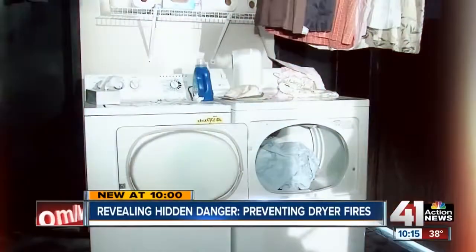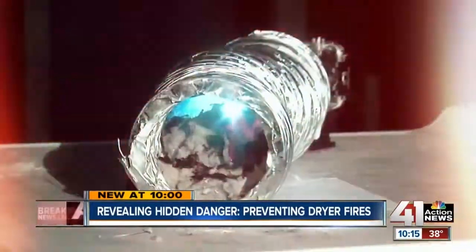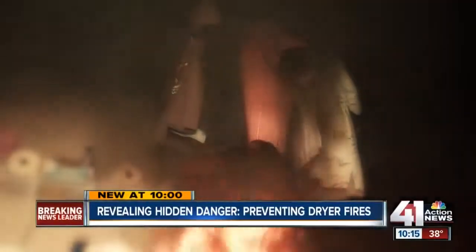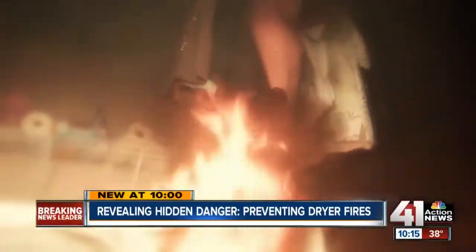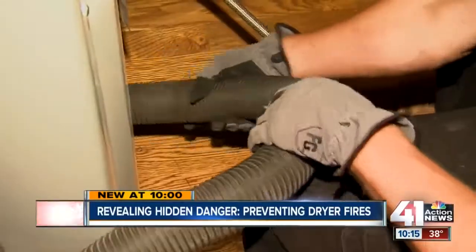So we teamed up with the Fire Prevention Association and recreated a typical laundry room. Watch as the lint catches fire, how quickly the flames spread. And we're going to end up catching the clothes on fire outside the dryer. You can see the change in the room. Clothes are going to catch. And we're going to go to an untenable situation in here in a few minutes.